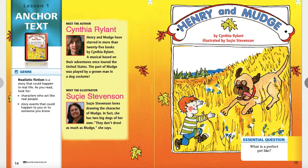What does the illustrator do, Kaden? Not makes the pages. Jose, you want to give it a try? Write the words. The author writes the words. What does the illustrator do, Gwen? Draws the pictures. What does the illustrator do, Kaden? Draws the pictures. Jose, what does the illustrator do? Draws the pictures. Right. So the author writes the words. The illustrator draws the pictures.